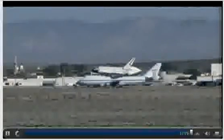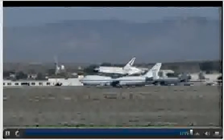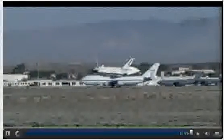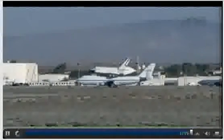This is Mission Control Houston. Again, we're getting a live view of the Shuttle Carrier Aircraft with the Space Shuttle Endeavor atop, preparing for its takeoff there at NASA's Dryden Flight Research Center and the Edwards Air Force Base.